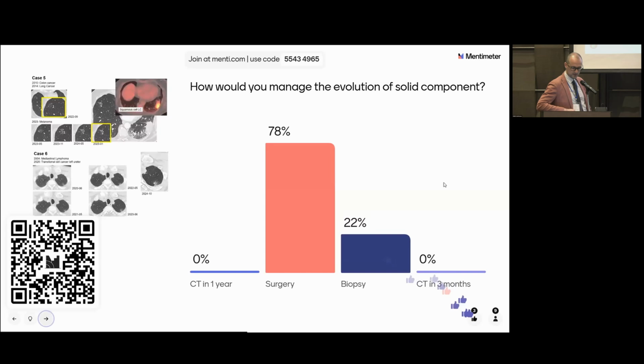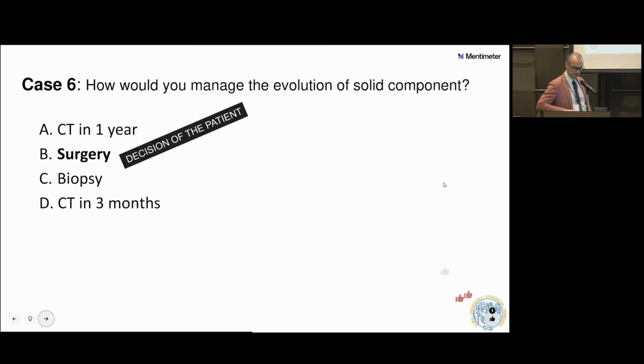So we have a 4-year time span, more than 4-year time interval for controls, and we've been seeing this faint nodule of the left upper lobe growing and growing. So no one is opting for the conservative solution, CT in 1 year again, because clearly the solid component is growing up. Somebody's still hoping for some change in resolution in 3 months, but most of the people are suggesting surgery. And indeed, surgery, also with the patient being very eager to have this thing taken off, was the decision.